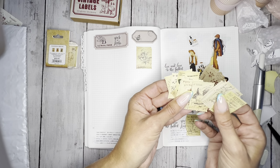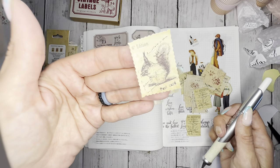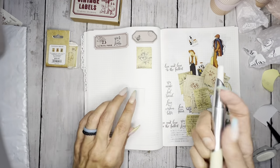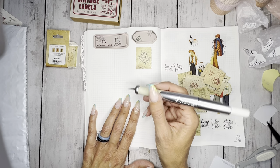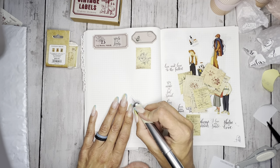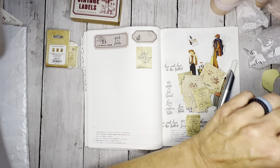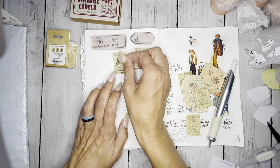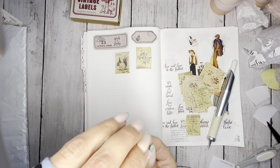All right, let's do another one. Let's do this cute little squirrel. So these are going to match somewhat with some of the ones that I was just looking at. Those were the vintage craft stickers. Okay. I'll pop this in here. Ooh, I like that. All right, so I'm not sure.